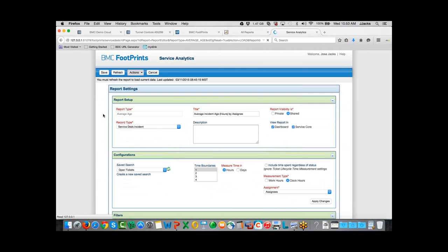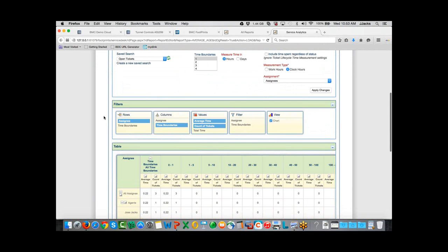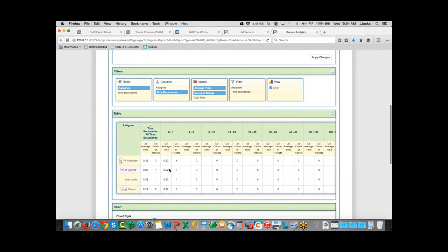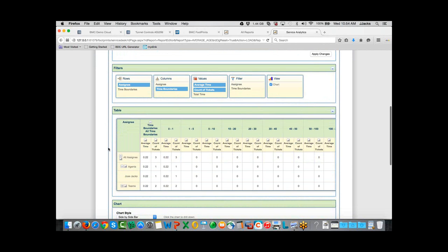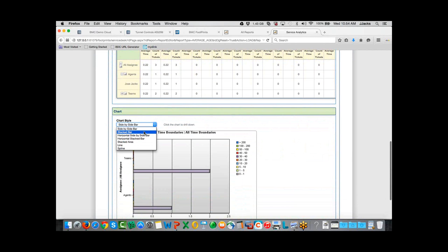So here are the settings here. We can give it a name. We are able to tell what record type we're looking at for it. But here's my filters. And then this is showing me my actual report here that's run. I can change the report style as well. So it's doing a side-by-side bar. If I just do a stack bar, it'll change that for me.